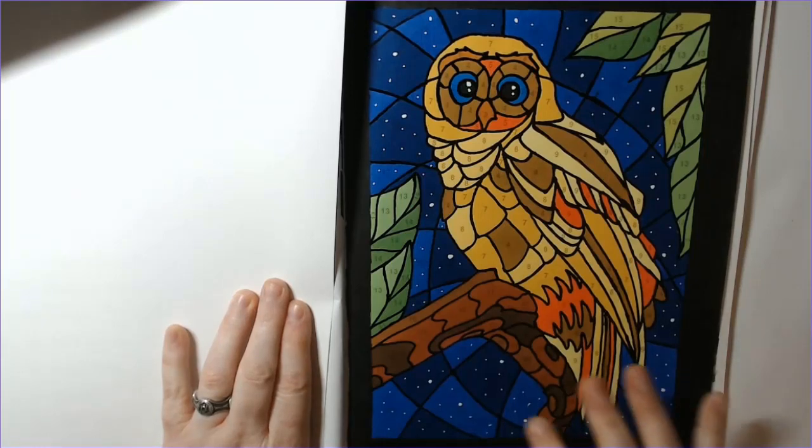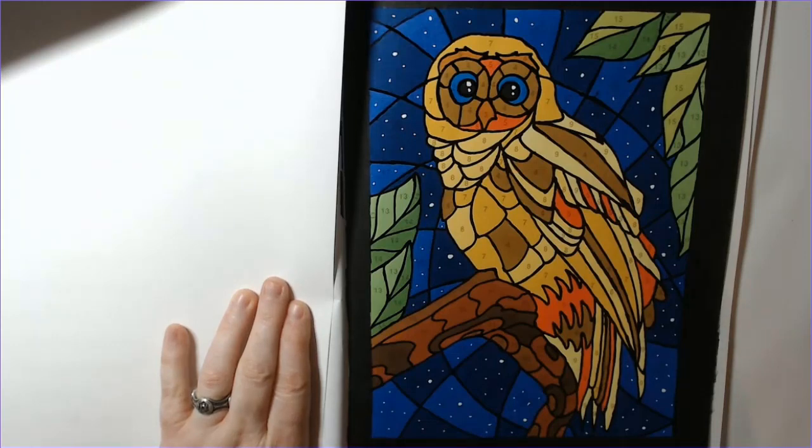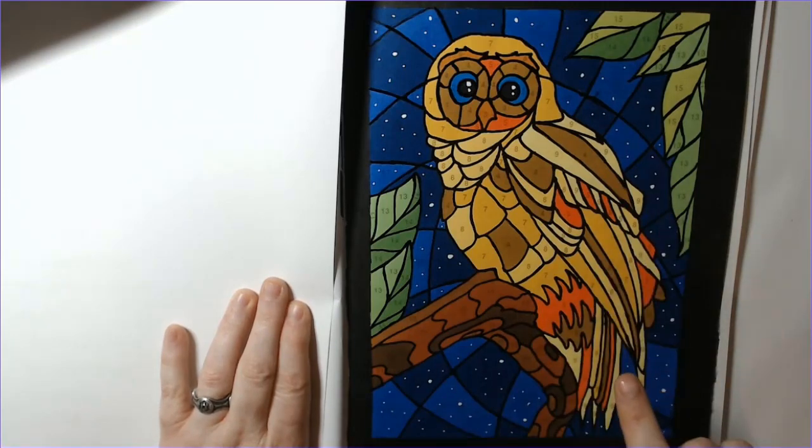I did change up the blue a little bit. I think I used the darker blue and then the medium blue instead of a light blue. I think when I think of owls, I think of nighttime, and the colors they give sometimes in their older books for nighttime pictures, I just don't think they're dark enough. But I kind of like this spiral effect that it has. I love this picture. I don't know what it is.